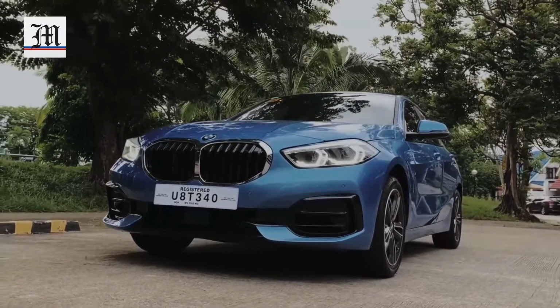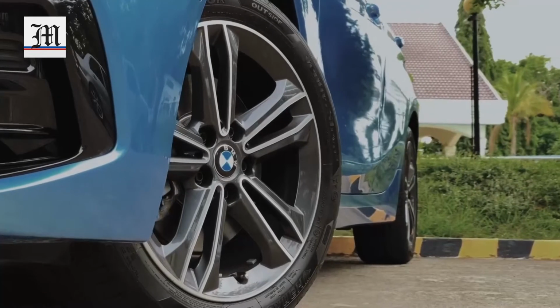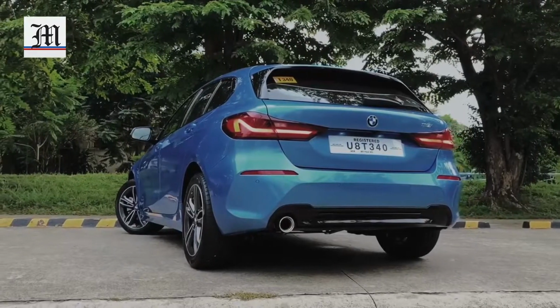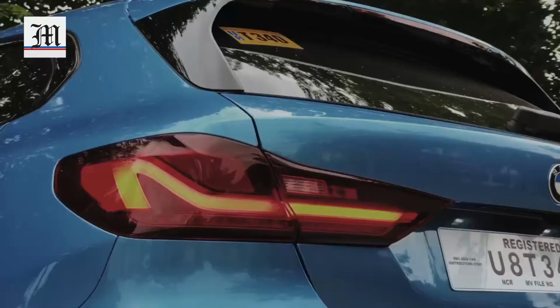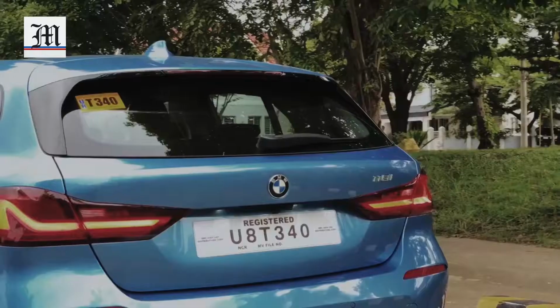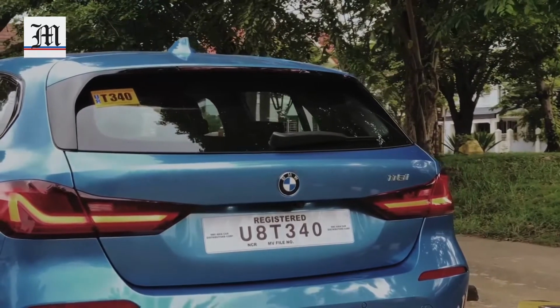Because this is the sport variant, this model gets 17-inch two-tone alloy wheels. Moving towards the back, and you'll see BMW's signature Hofmeister kink at the rear windows. The wide LED taillights do look nice, along with the sporty rear bumper.